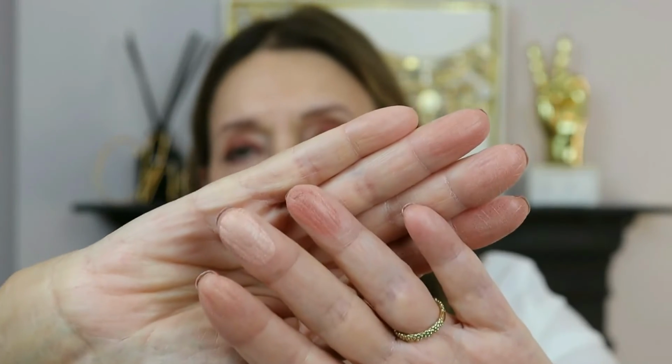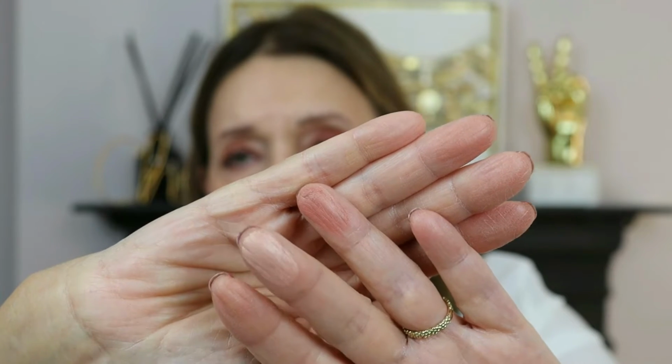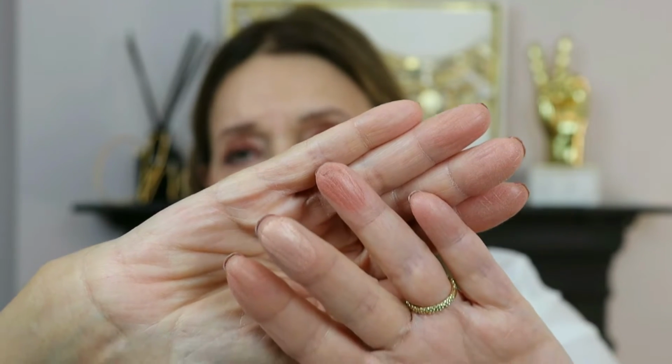I suppose I bought it because I was a little bit tanned when I was in France and I thought, well, this is quite a nice dark colour. And actually, let me swatch a bit for you so you can see. I think that it works really well. In fact, it's almost like a blusher, highlighter and bronzer in one. Can you see? So this is obviously quite light and this is much darker.